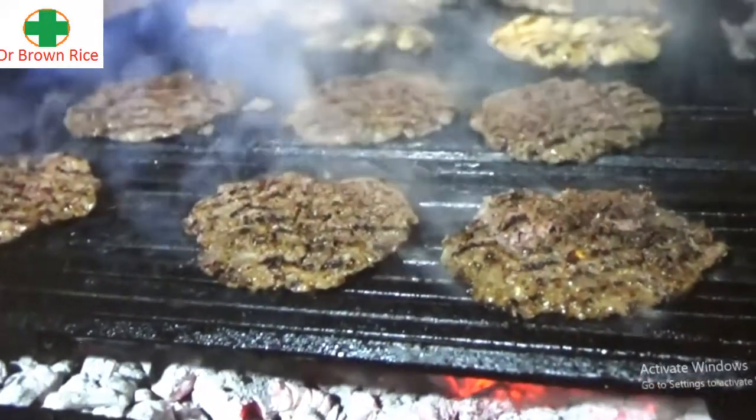One of the guys that we met, he's like, oh yeah, the beef is the dark one and the chicken is the white one. Islamabad is known for their burgers.